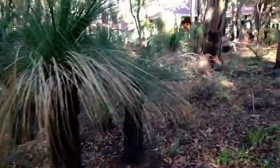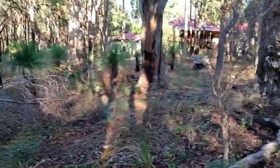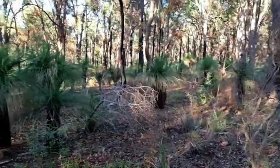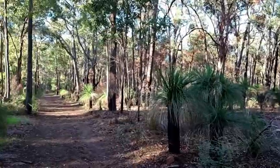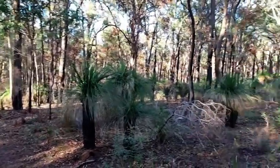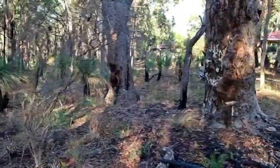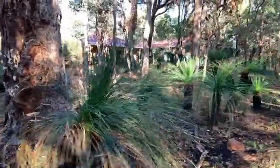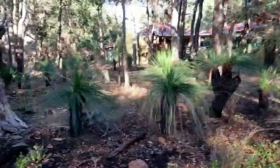Of course, this reserve is a suburban reserve. So it's nice to have this type of nature in the middle of a suburb that is surrounded by houses, and people, and pets, and we do also get weeds invading, which we try to control.